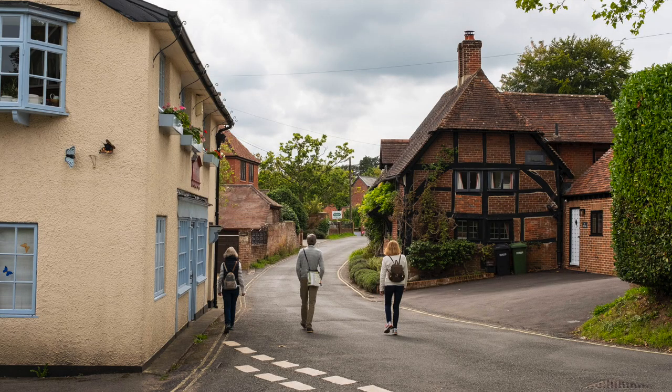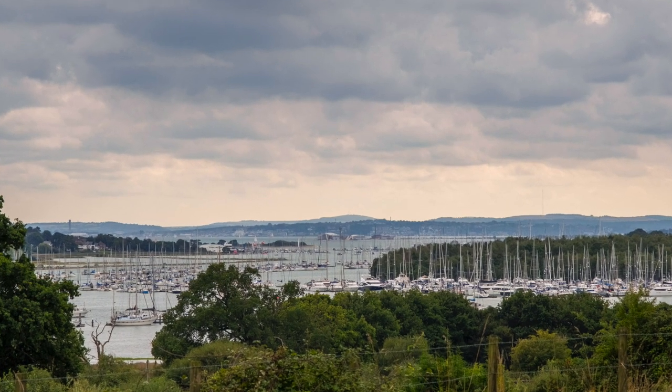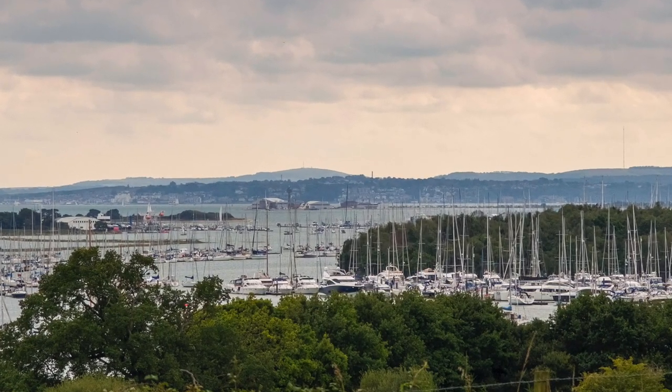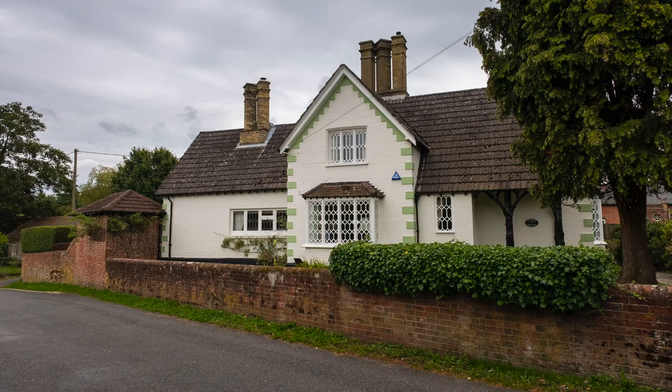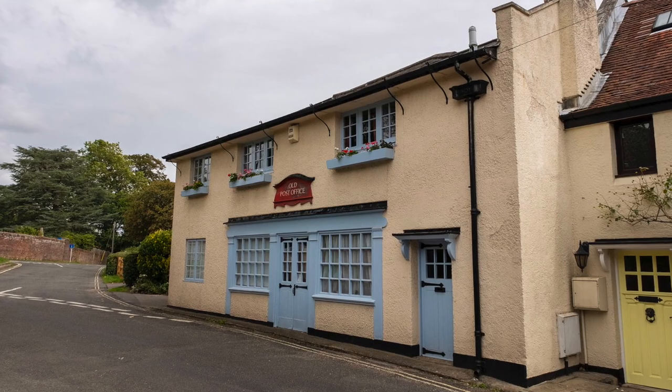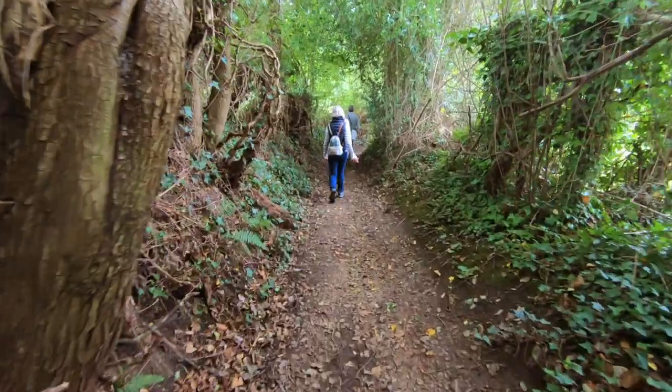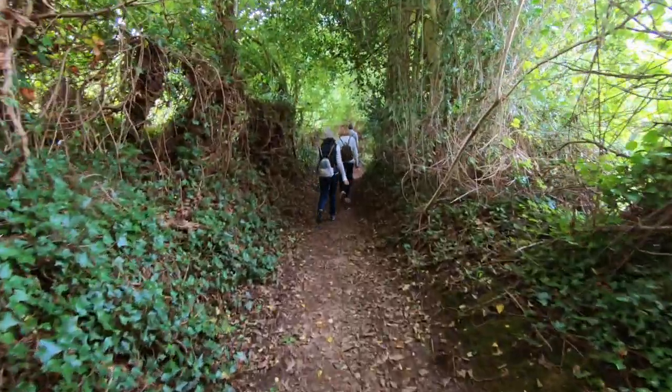Leaving the pub, we walk up the high street, where this view of the Hamble, with its panoramic views of the Solent and the Isle of Wight, is a fantastic viewing point. Passing the Vine Inn, we continue on into Kew Lane. A left turn takes us off into a procession of narrow footpaths as we head back towards Hamble-le-Rice.